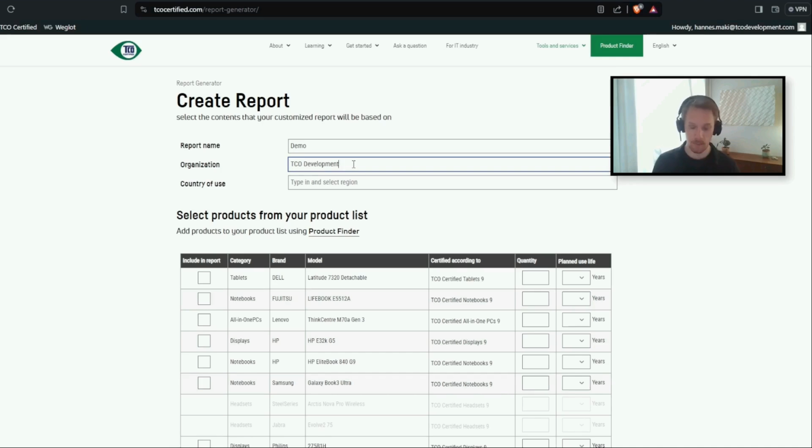So I can, let's say, add demo department if I want to be more specific. And this is just what would be printed on the report. It doesn't have any other meaning.